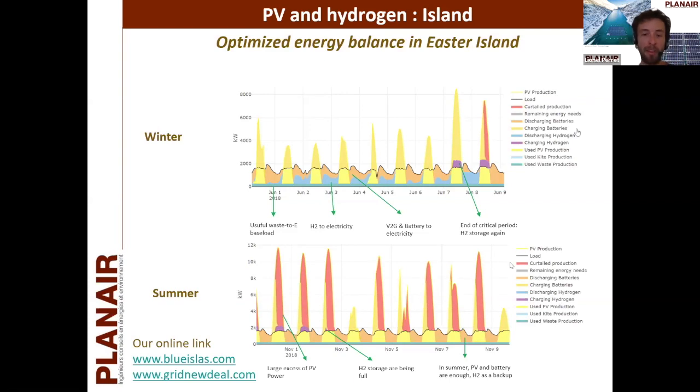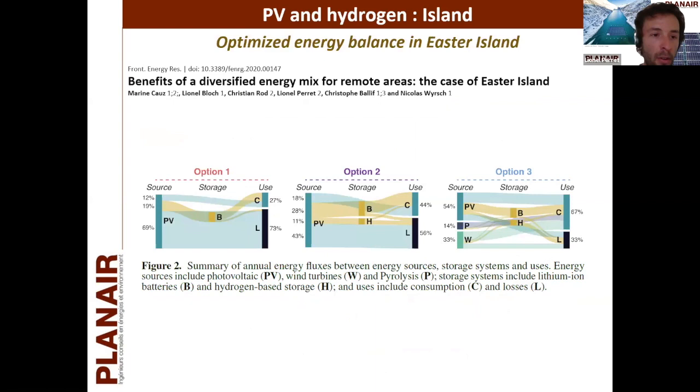There's also a tool where we can analyze different scenarios and play with scenarios based on this hourly simulation. With this study, we've also made a publication in Frontiers in Energy Research, where we published and discussed different scenarios we had. One was only trying to have the autonomy of the island with only PV and battery. We see here the system was not completely profitable. There were only 3/4 of losses.